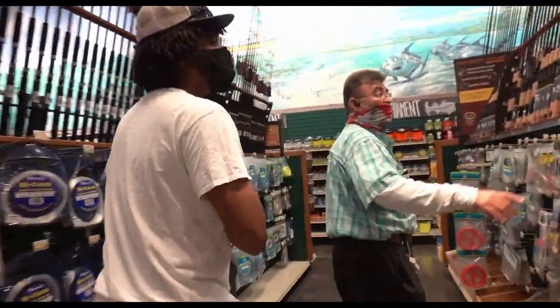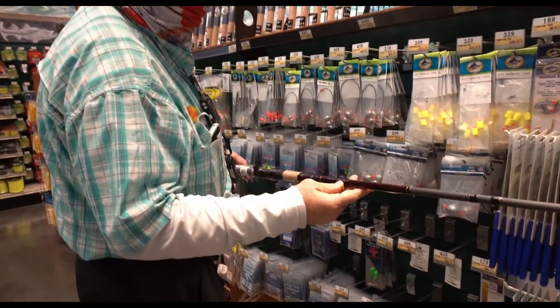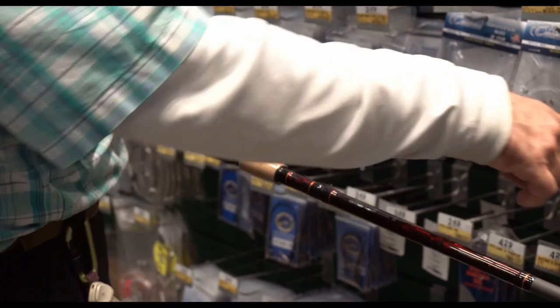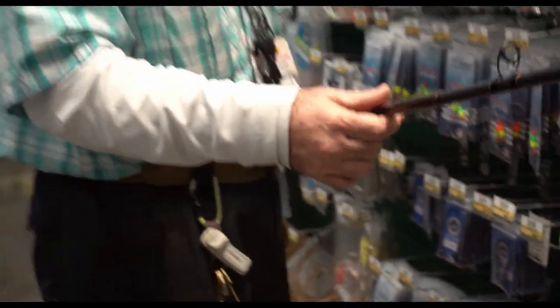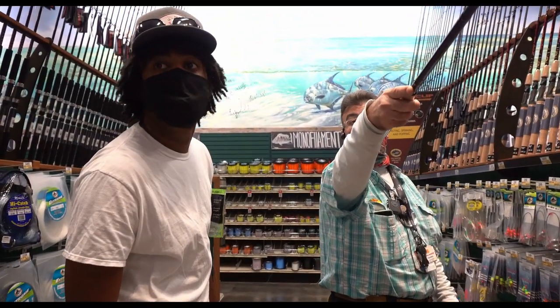See, I use this for snook. This will hold a 4-ounce jig. You know what 4 ounces is? That's like that. That's huge. 6 ounces, that tip will handle it. 1 to 4 ounce, and I throw flare hawks with this from here to like where those mutton snappers are.